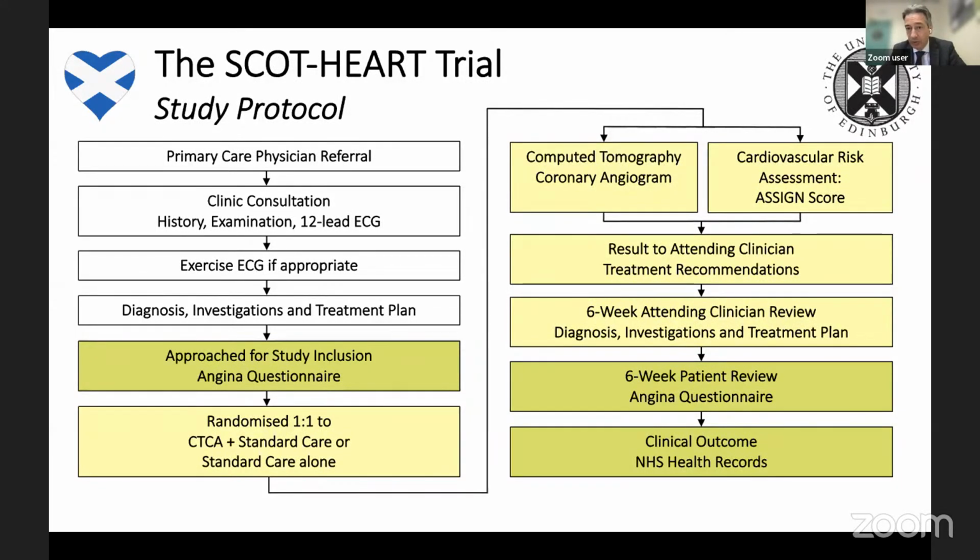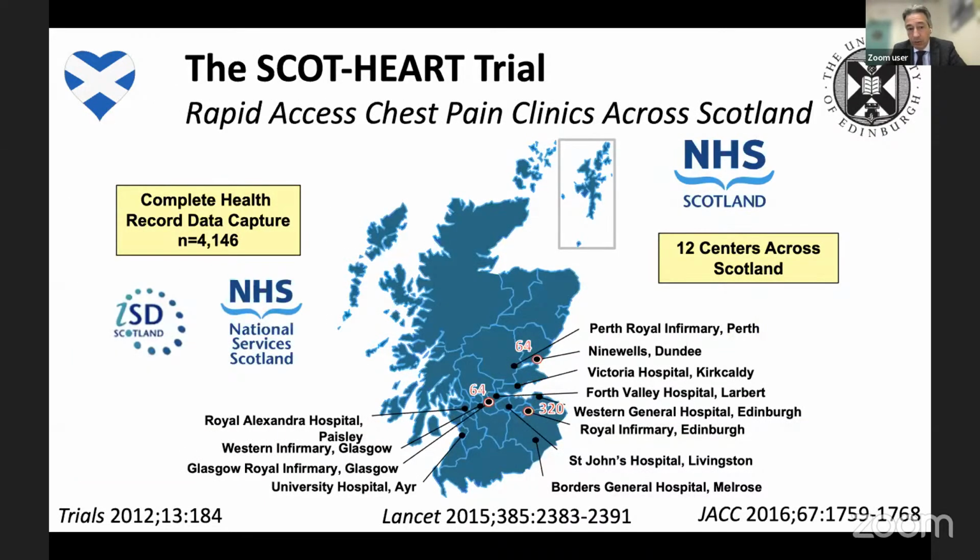Do you want to do anything different? And then the clinician had to document if they changed the diagnosis, if they changed the investigation or treatment plan. And then we followed them up. And we recruited people in about 12 centres across Scotland. 3 centres were imaging centres, so some patients did have to travel quite considerable distances to get scans. But nevertheless, we did it across the central belt of Scotland where most people live.